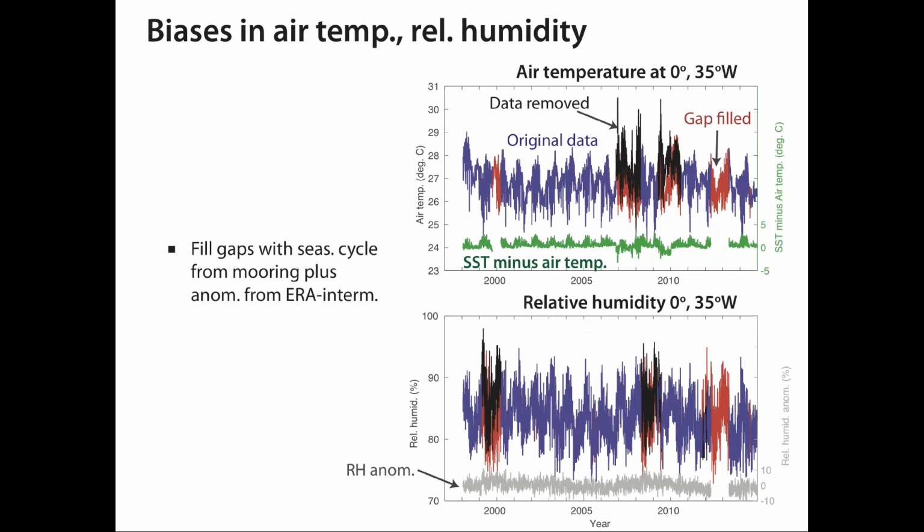So I'll go through a few slides that show some examples of the biases from the moorings, the raw data, and how we correct them and make this enhanced data set. Air temperature and humidity can have biases. I think most of these are probably caused by something getting stuck in the sensor, some kind of aerosol or particle that absorbs moisture, so it causes the high humidity and high air temperature biases. That's my thinking.